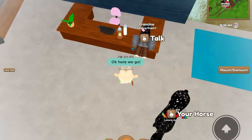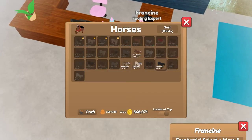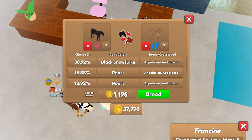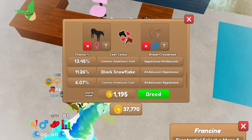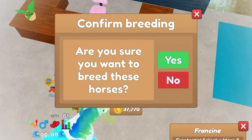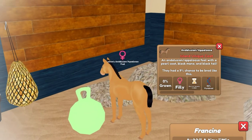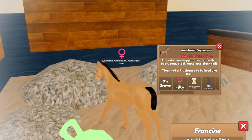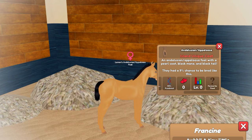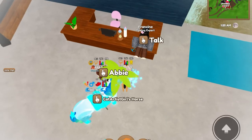Alright, here we go with breeding another horse, and I'm going to breed my Snowflake Appaloosa with my Island Unique Andalusian. So here are all the options, so here we go. We got an Andalusian slash Appaloosa foal with a pearl coat, black mane, and black tail. They had a 9% chance to be bred like this. A filly, 90% purebred. There we go.